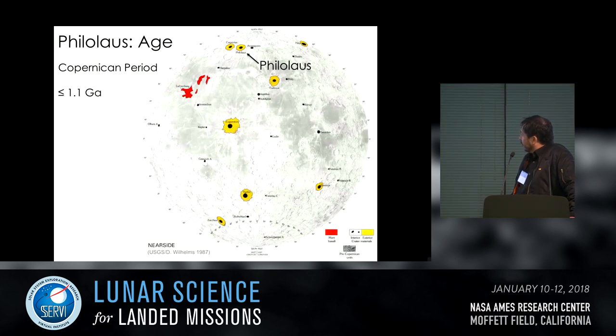Now, the age of Philolaus: it's among the large Copernican period craters. It has a system of radial rays that are still identifiable across the moon. And so this basically means that it's a relatively young, large impact structure on the moon at 1.1 billion years. It's also outside of the perimeter of the Imbrium Basin, but right at the edge of it, actually. And so it's possible that when Philolaus happened, it actually excavated the Imbrium Basin deposits along with whatever was at the site deeper down.